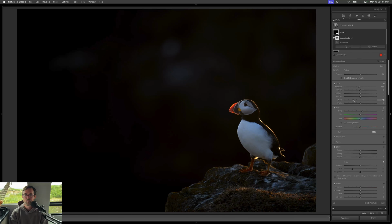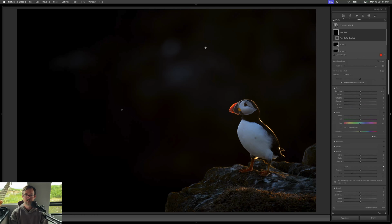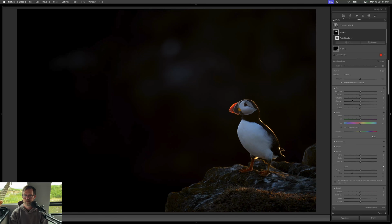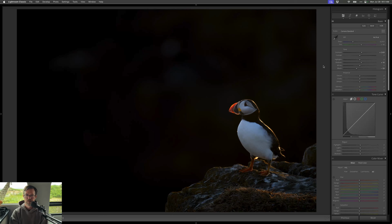There we go. But what we don't want to do is go so far that his feet look absurd, like standing out on that. But I think that's all legit. And I'm just going to throw a radial around this sort of light spot back there. Drop highlights, drop whites, maybe exposure overall, something like that. So there we go. Before, after. And then he got a little cool overall. So we're going to warm that white balance a little bit. And we're good to go.